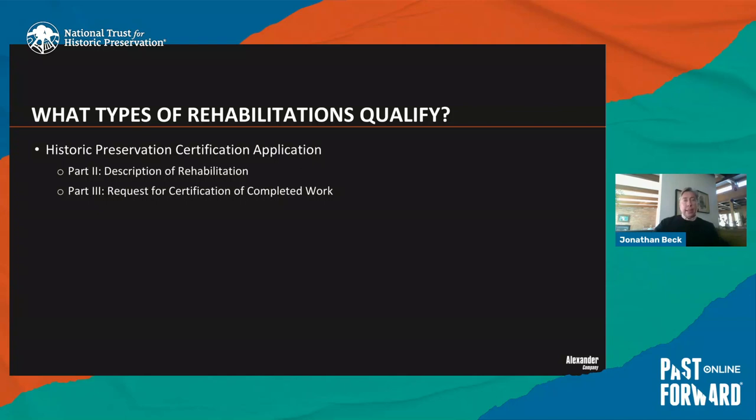And then in regards to the applications, Elizabeth will also be covering this, but there is the part one, part two, and part three. Part one makes sure the property is listed correctly. Part two is the description of the work that a developer or an owner wants to take on the property. And then part three is the request for certification of completed work.